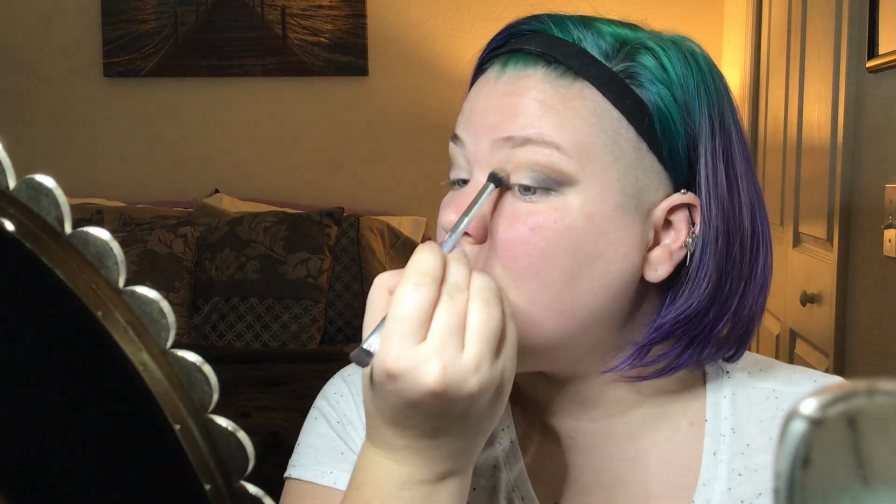Jeez, this brush soaks up everything. Okay. So she sort of follows along here and then whoop, wings it out. I also want to kind of blend this out because I feel like it's a little heavy. And she doesn't have that much there, so.